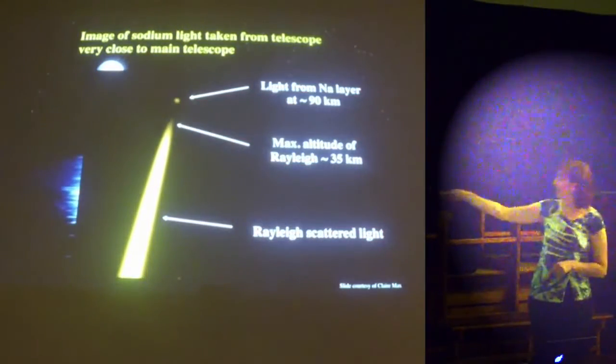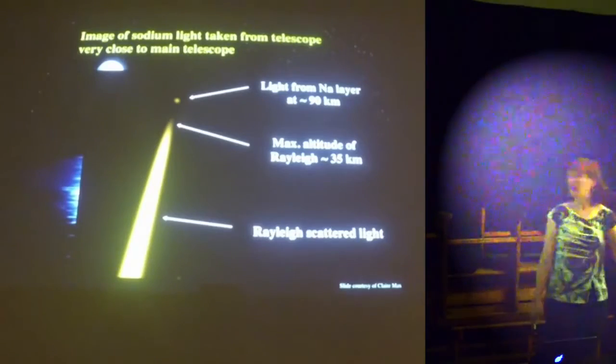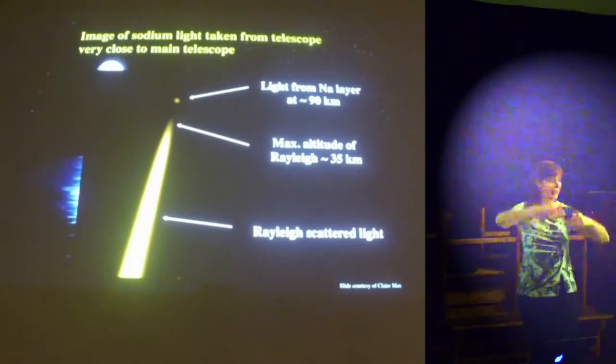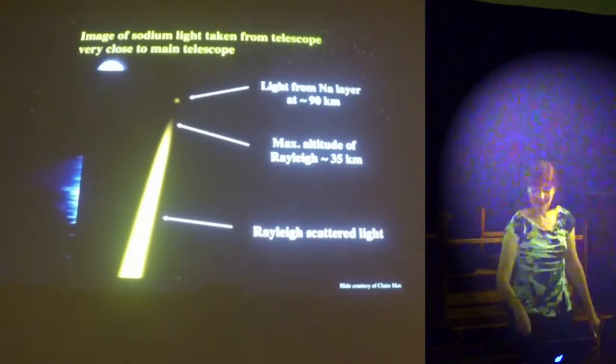Here's the Rayleigh scatter. That laser beam you see is actually not what we're interested in. And that goes up to about 35 kilometers altitude. And then the atmosphere gets pretty sparse, so we don't see a lot of reflected light scattered back towards us. And then at 90 kilometers, we have our nice laser spot, right where we need it.